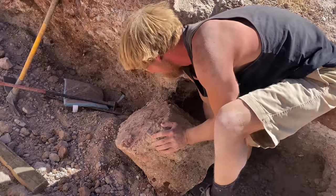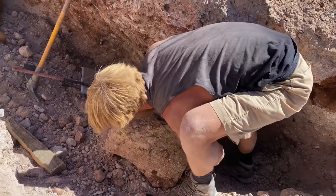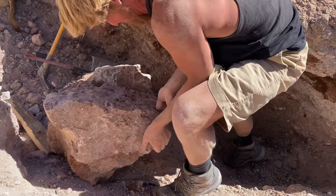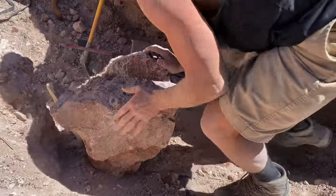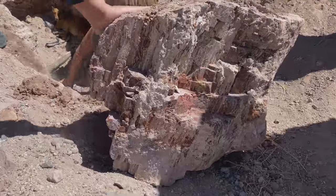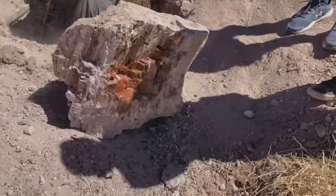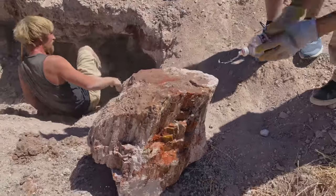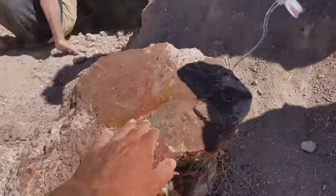Look at that. So this thing could weigh 300 pounds plus. Oh boy. You make it look easy. All right, so Frank got it out of the hole there with some help. And this thing, oh, look at that. Wow. Look at that. Get it more. Oh, look at the top.